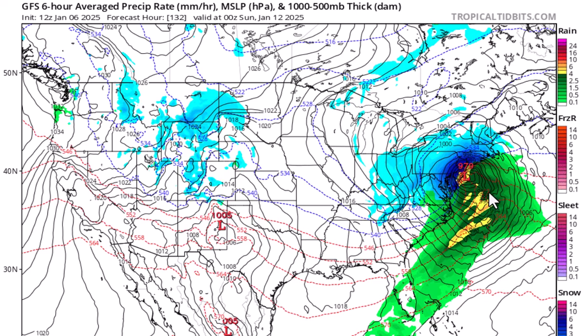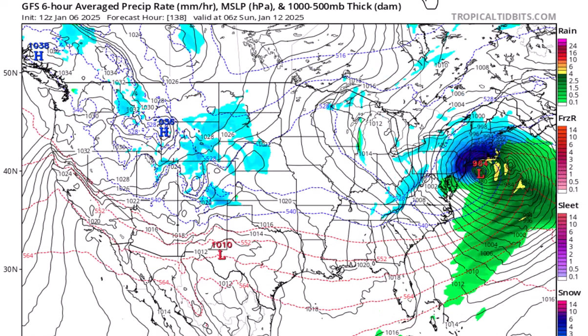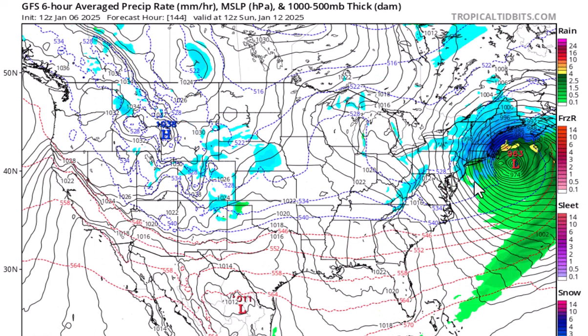This is a possibility for sure, but it's certainly not set in stone. We're still several days away, and some of the other models don't have a phasing like this of that system in time to produce this kind of a snowstorm here in the I-95 corridor region and elsewhere across the Mid-Atlantic, Northeast U.S. We'll go a little farther in time, and it just continues to intensify way down to a 963 millibar low by Sunday morning.